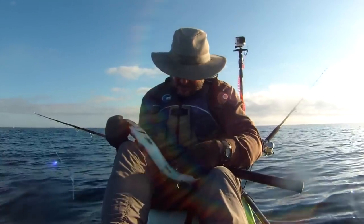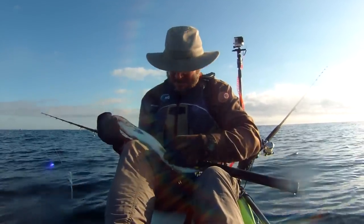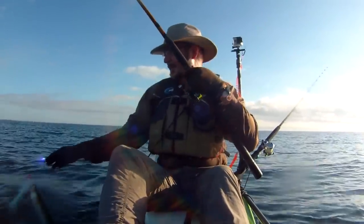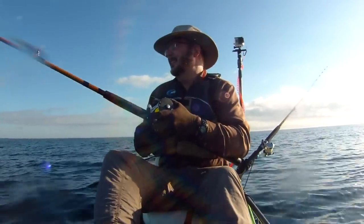Kings, I think they're here. The other guys are telling me they're seeing fish on the fish finder, but they're not hitting ribbons. I figured let's match the hatch then.